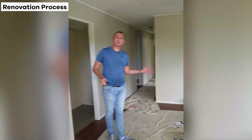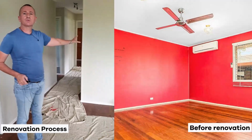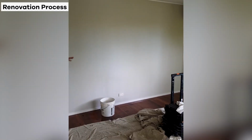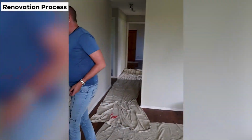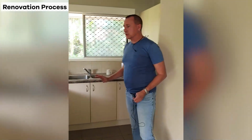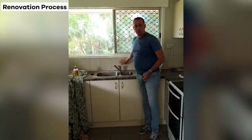This is a great house because we've got two living areas. So this area here was a red wall when we got it. So I changed the whole color scheme in this. Now, this is the kitchen. What I'm going to do here is a couple of things. I'm going to tile connect these tiles to give it a more bright vibe.